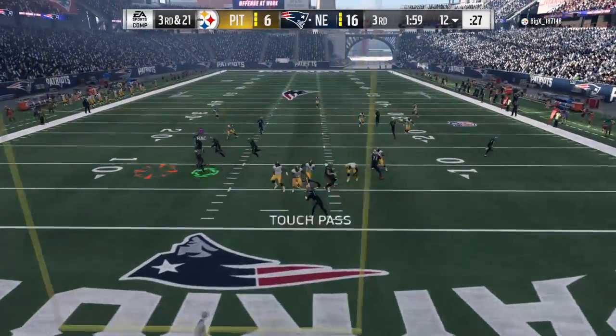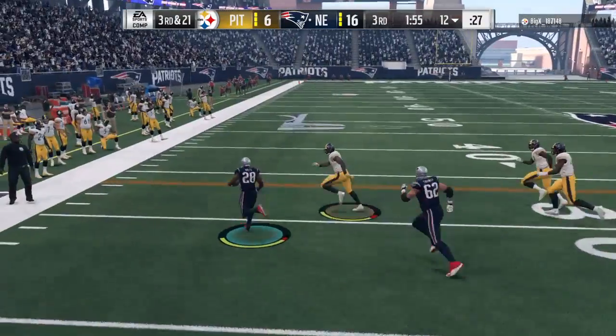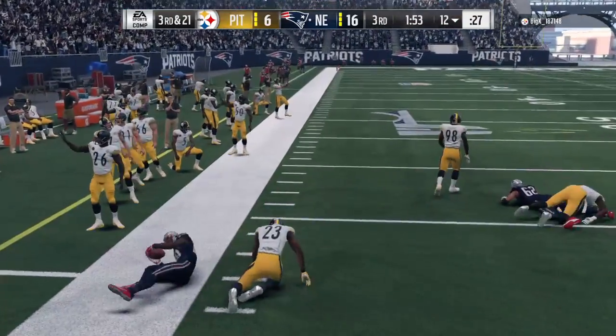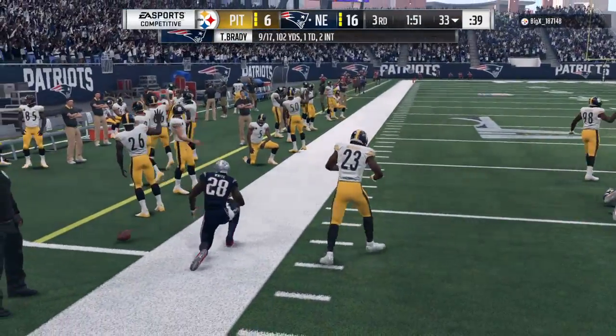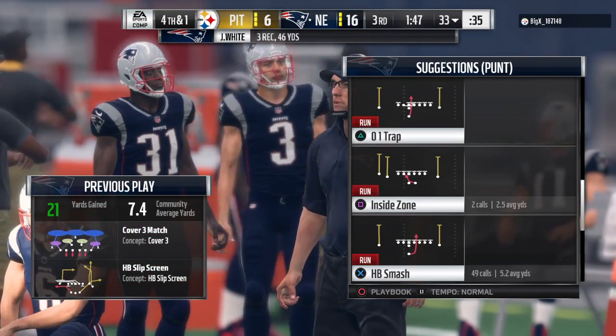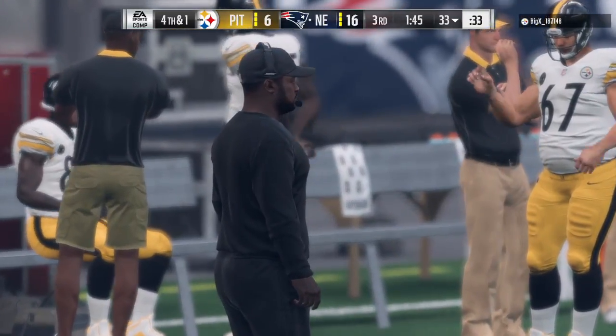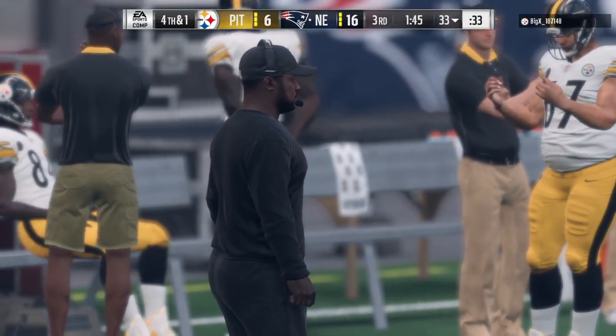To throw, it's Brady. Oh, it's a screen pass. That's complete. And he'll get it up to the 33-yard line. An incredible play there. They do get big yardage, but they're still stopped a yard or two short, and it's fourth down.